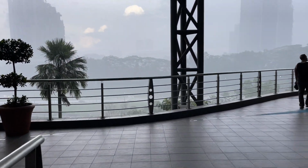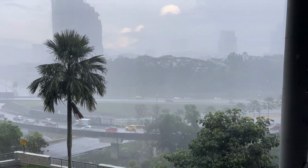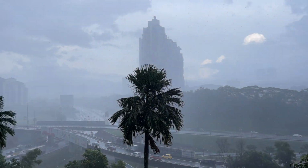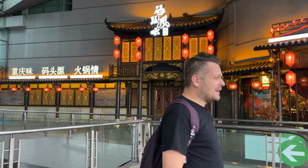It's actually something cool because we can overlook the city. Well, the city now is under the cloud and the rain. There are some condominiums, I believe, everywhere around. Look at the weather, how the rain is. At least the concept of this mall is nice because on the other side is the open air.